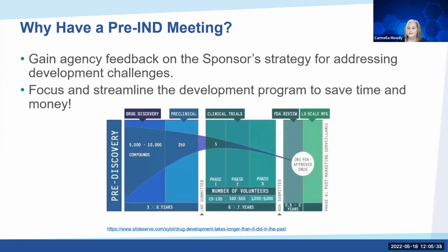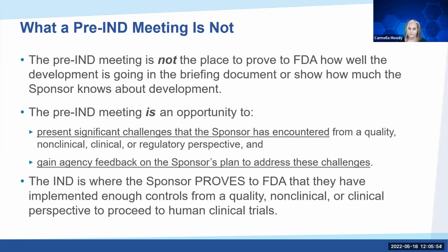Okay, so why does FDA say that you should have a pre-IND meeting? And really it's to get their feedback to address development challenges so that you can focus and streamline your development program. Next slide.